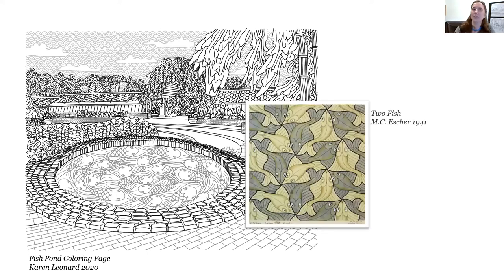I'm gonna be super honest with you. I've never seen actual fish in that pond. There are fish in other areas of Shangri-La, so I got to use my imagination at this point, and I added a basic goldfish type fish into the pond and tessellated them in a rounded pattern. They alternate in rings, swimming in opposite directions, as inspired by M.C. Escher's two fish seen here. They all sit together like a puzzle. Technically, there's no water to be seen, it's only fish, which I think makes a really interesting focal point for the page.